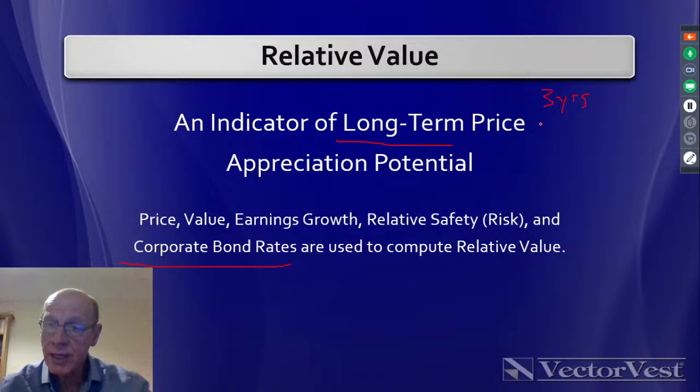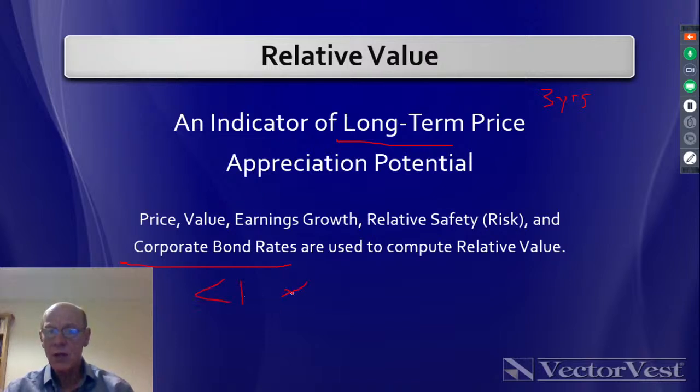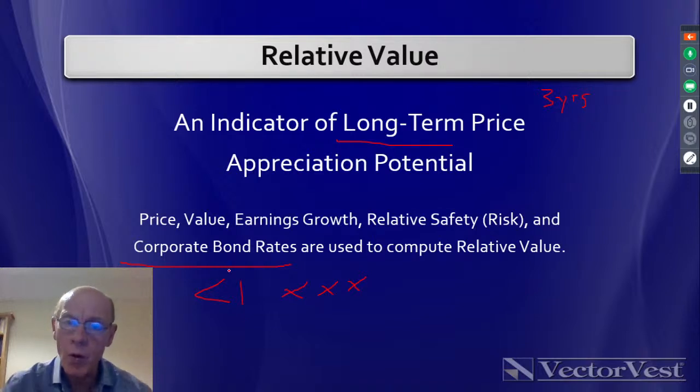We take the projected price and we subtract the price today to get the upside. And we divide that upside by what a corporate bond will pay in the same period. So everything on VectorVest is on a scale between 0 and 2. Now, if your relative value is less than 1, folks, that's not good, because that means that the probabilities favor your share underperforming what you can get from a corporate bond.